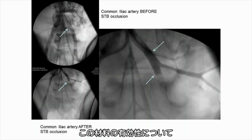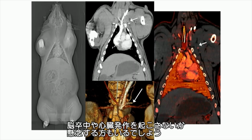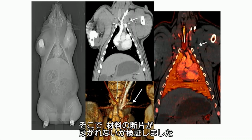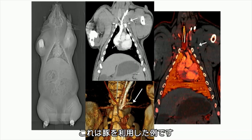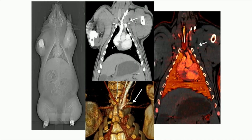Now, there are questions that you want to ask about how well this works. One way to do it is to ask the question: can parts of this actually get dislodged and go downstream and cause strokes or heart attacks or things that you don't want? Well, one way to do that is to put the material in and then see whether pieces of it actually come off. And this is one example where we can take the pig and put the material upstream from the lung, as shown in the top middle image here, where the arrow is. We can put the material there.